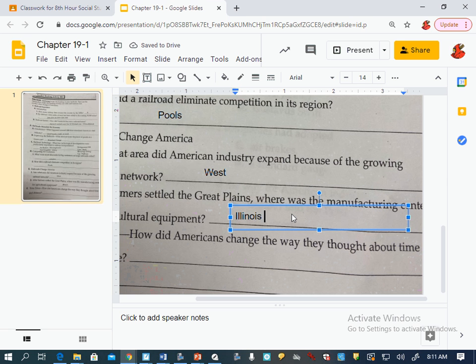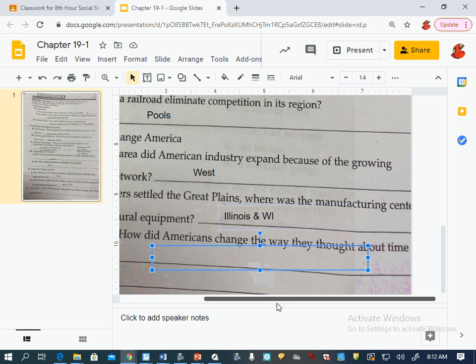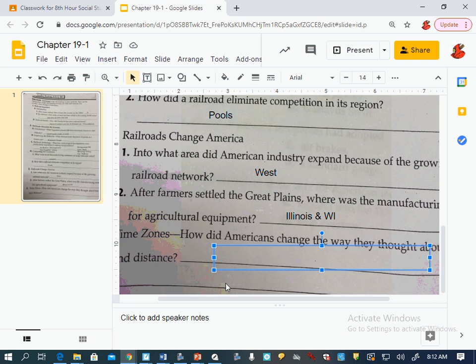So while we're looking at Illinois and these northern places, this is kind of where we were going to move some of our farming manufacturing. It's just shipping it less. And also Wisconsin is added on there. The last question was how, after the invention of the railroad and the time zones, how did Americans change the way they thought about time and distance?